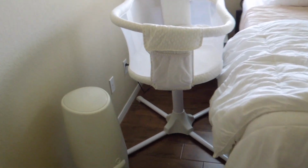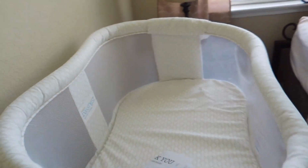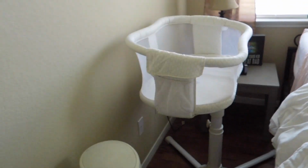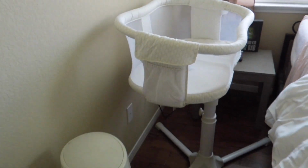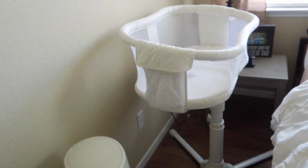Like, it spins way too easily and I don't like it at all. But we've already put it together, and I don't want to have Kevin have to take it apart to take it back. Plus, the nearest Bye Bye Baby is like an hour away from us, and I just don't feel like driving out there. So I kept the box just in case, but I'm going to try it for a few days with her and see how I like it. And if I'm still not impressed, I'm taking it back, because it was not cheap.